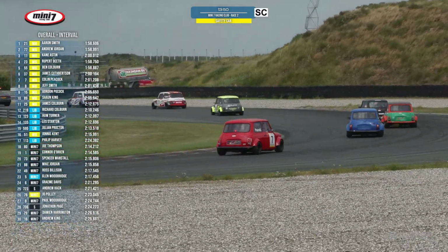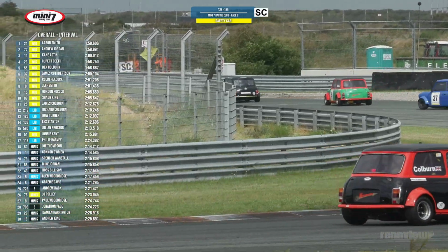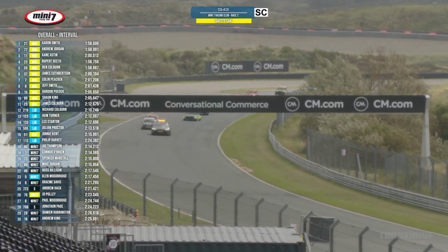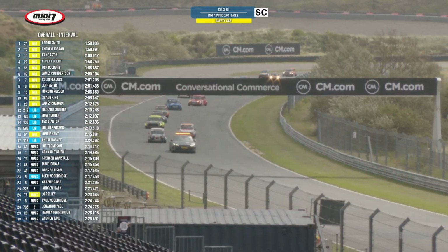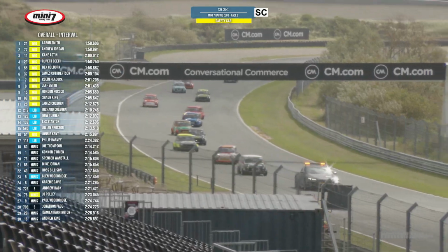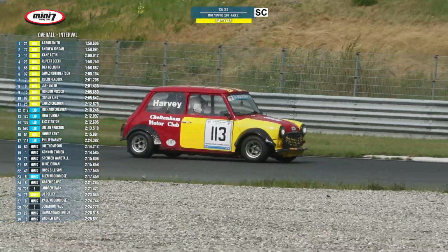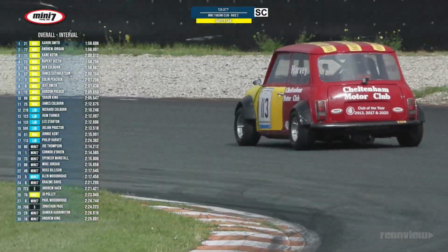It really was a topsy-turvy race, the first race of the weekend. But this is the second race of the weekend. They'll be hoping to add to the championship tally. And hopefully it shouldn't take too long to get these cars out of harm's way. So Aaron Smith leads the way from Andrew Jordan and Kane Aston. Rupert Death is fourth from Ben Colburn and James Cuthbertson. Down in 12th place, Richard Colburn leads the Libra class at this stage from Hugh Turner and Les Stanton.